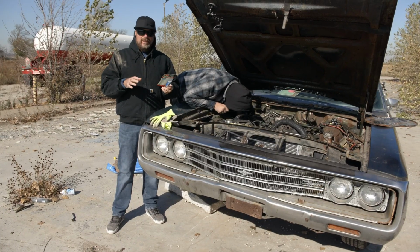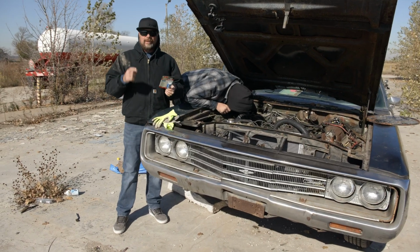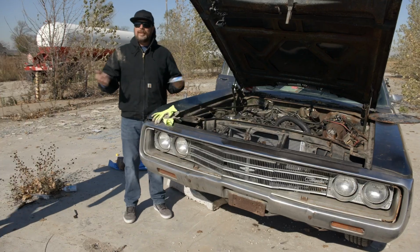This is the new hotness, JB Weld Water Weld. You can apply this underwater. It hardens in like 15 to 25 minutes. It's fully cured in an hour underwater, and you can sand it, you can file it, you can drill it, you can tap it. This is what we'll be using as soon as he's done wiping the cylinder head off. Done. We'll be using this right now.